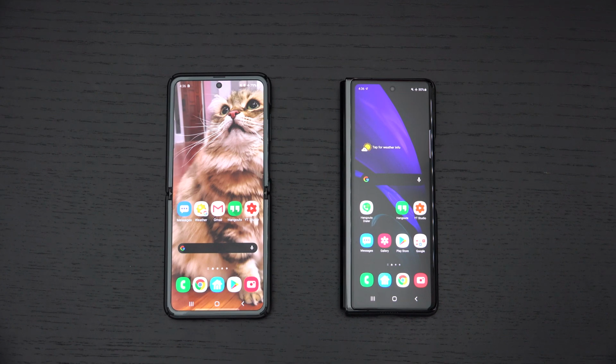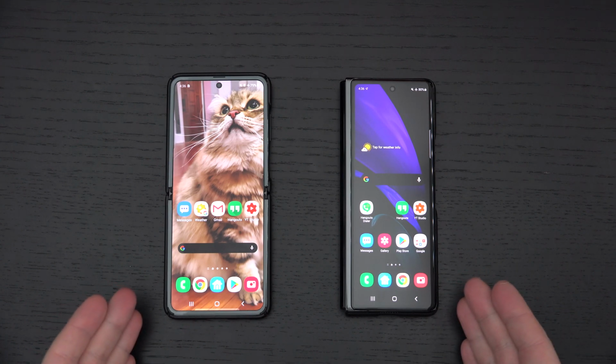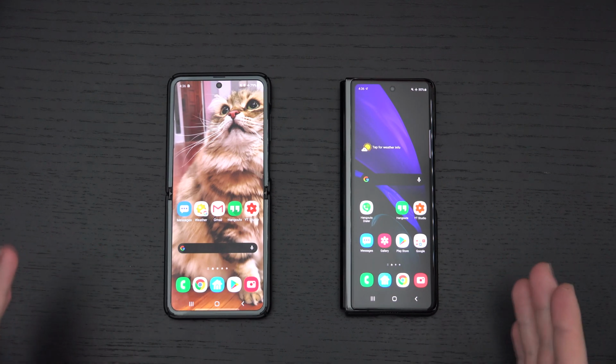Ed here with the Digital Digest, and today I wanted to share a comparison between the Samsung Galaxy Z Flip on the left and the Galaxy Z Fold 2 on the right. Now, these are two very different devices. They're both premium, they're both expensive.